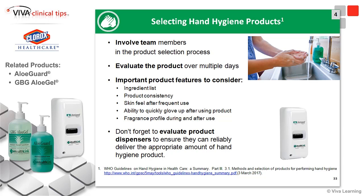And also make sure that the product you get has a good dispenser that people like to use and that they will use. Because if they don't like it, guess what? All of a sudden they're relying on their gloves. They're not using the products.